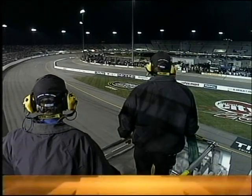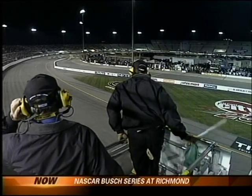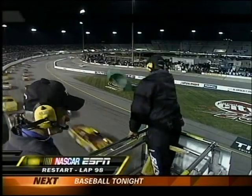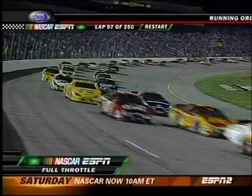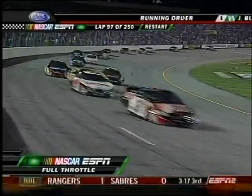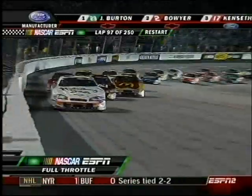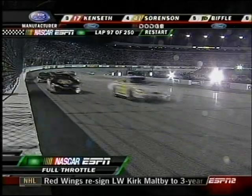Back here at Richmond, getting ready to go green. We got a report from Mike Massaro. Keep an eye on the 42. He has no right front brake. He's already burned it out. Two more slow ones, three back.